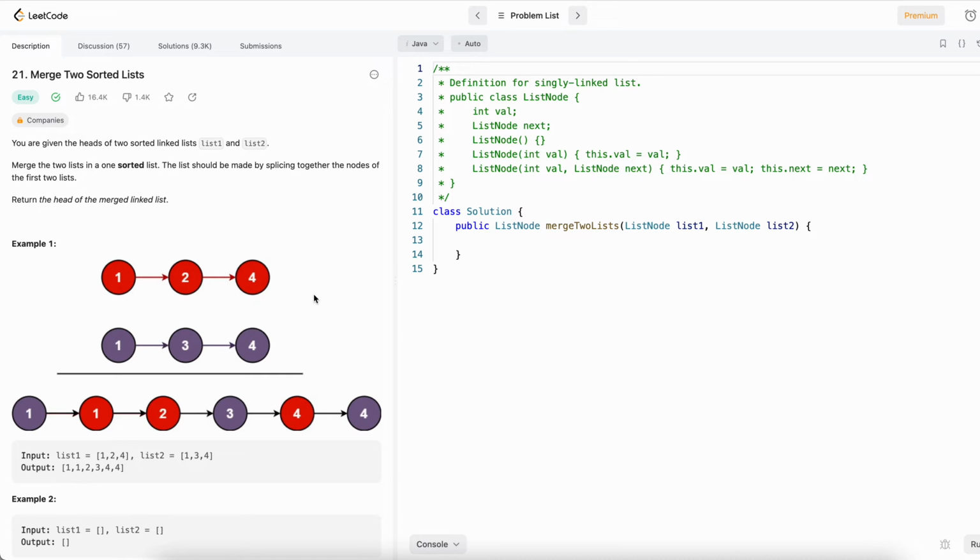So let's go ahead and code that. So we need a tracker for list node and list 1 and list 2, but we already have these, so I guess we can just modify these pointers. And so our terminal condition will be while not both list 1 and list 2 are null, right? So that means we hit the end of both lists.